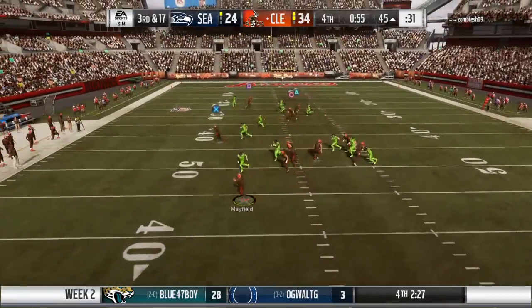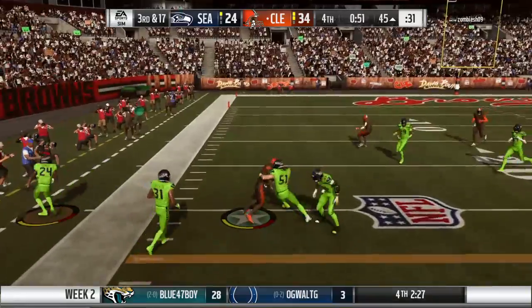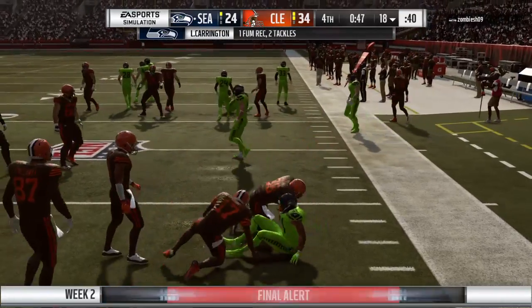Mayfield on the move to his left. Firing quickly here, and that's complete. Oh, no, he lost the football. And the Seahawks have picked it up. Well, that's one of those mistakes.